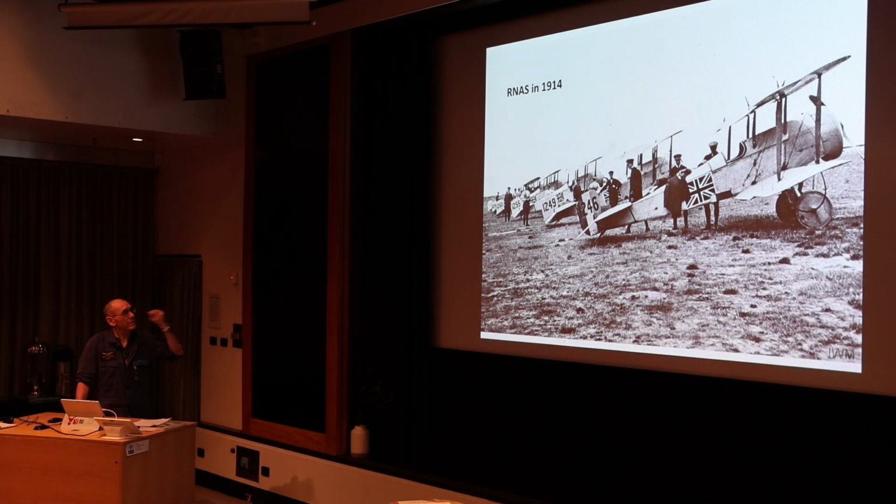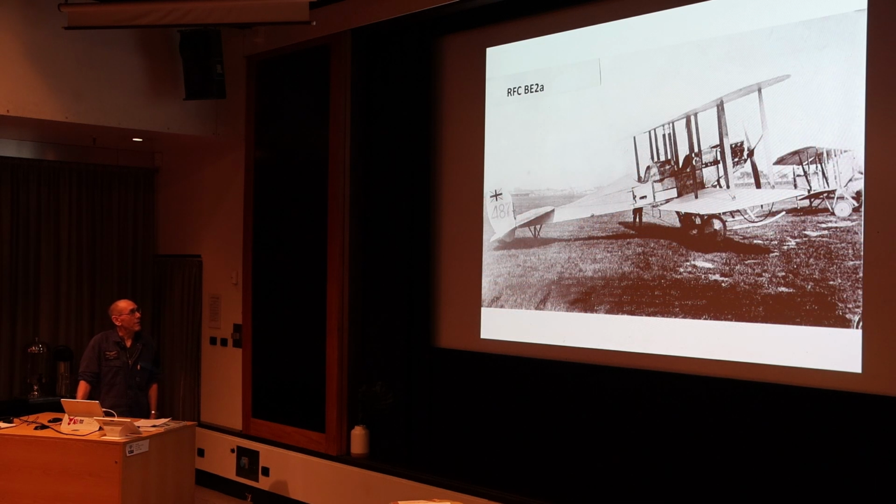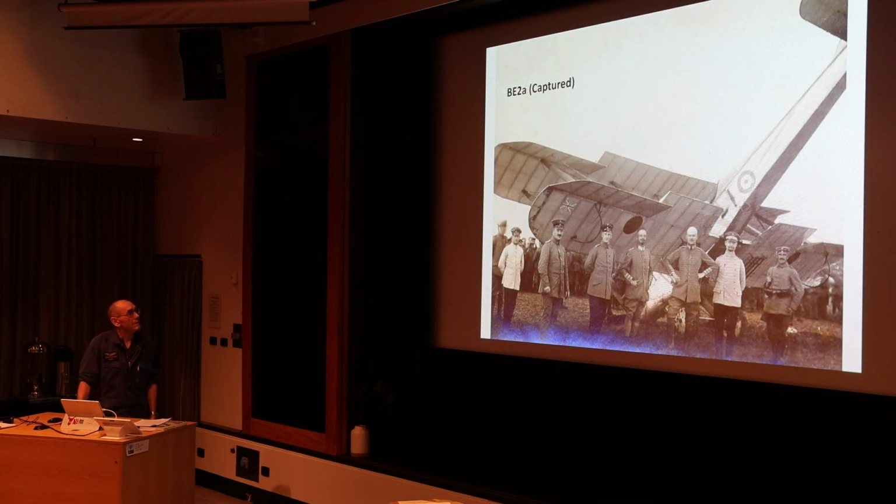So here's some examples. There's the early RNAS in 1914. You've got your big Union Jacks down the side. Yes, it's in black and white, but they do look a lot like the German beam crosses. You notice each aircraft's got its own serial number, but only the one at the front here has a fin flash at this stage. We've got another one there with just the cross on the tail. Once again, so much like the Germans, it's moderately dangerous for them.